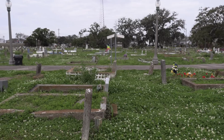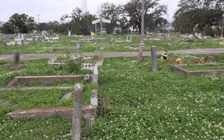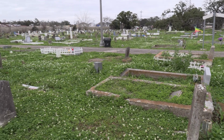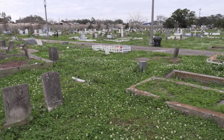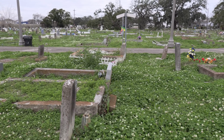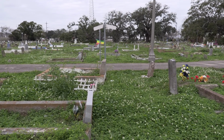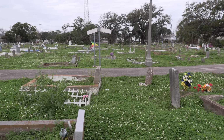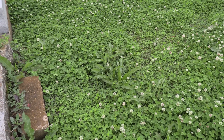Look at this, I don't know if it'll show up on camera, but all here, oh my gosh, even where I'm standing, there are huge divots where the ground has collapsed into the wooden caskets. Coffins and caskets, of course, even today they're wooden caskets so that they collapse. This goes down like 2 feet here.